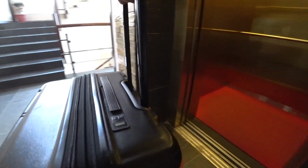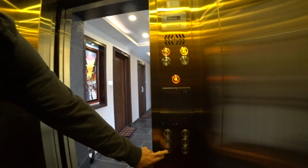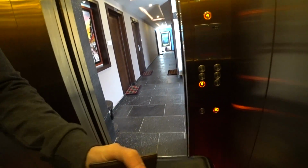I'm gonna store this suitcase here, because I don't wanna walk around with this. It weighs 17 kilos. It is winter here. It's actually quite cold here at night. It's very cold. You need winter clothes. That's why I brought so many things.